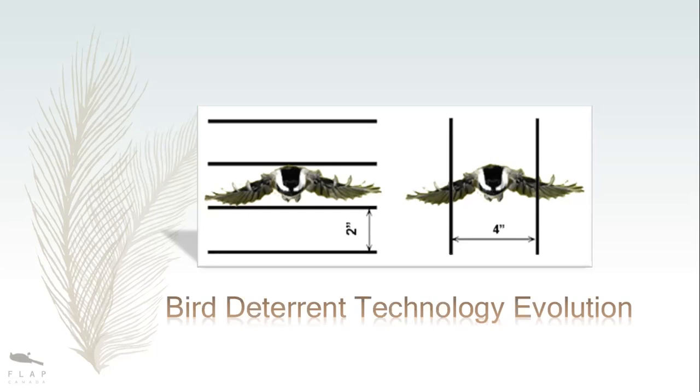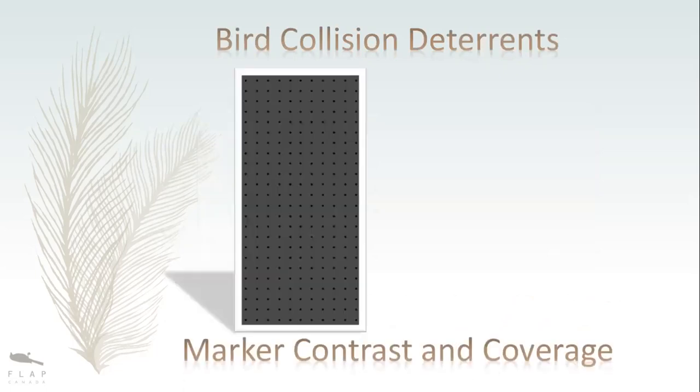So industry, government agencies, and non-profits focusing on this issue are going to what we call the 2-inch by 2-inch or 5 by 5 centimeter rule. Now, those markers can be of any shape, pattern. I'm going to get into that in a moment. But what's important is the contrast.